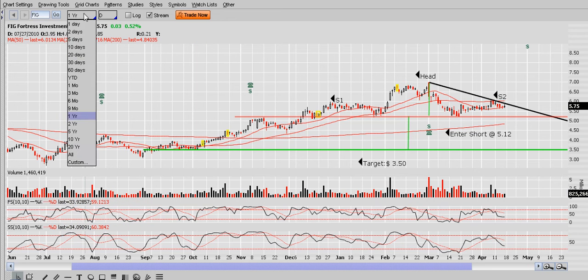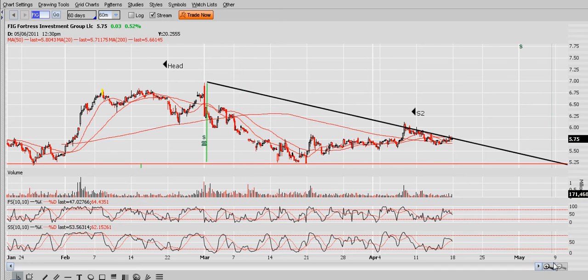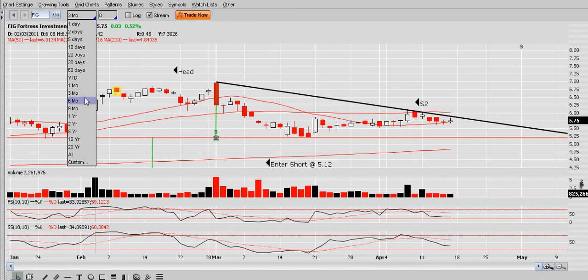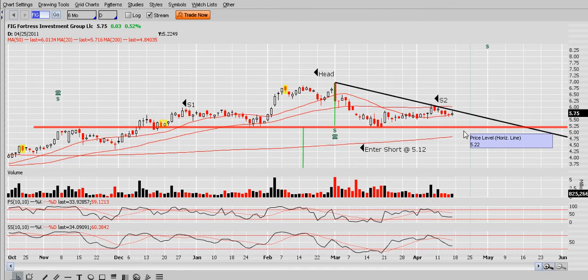So if I go to, say, the 60-day chart, no, actually, I'll go back to the 3-month chart or the 6-month chart, whatever's easier. There we go. I expect to see the price break out below this level around April 25th.